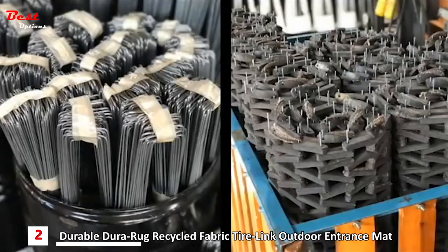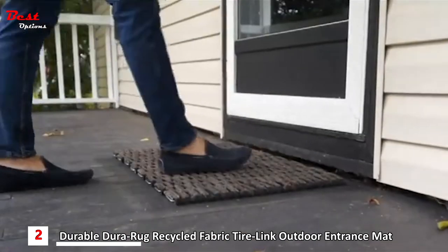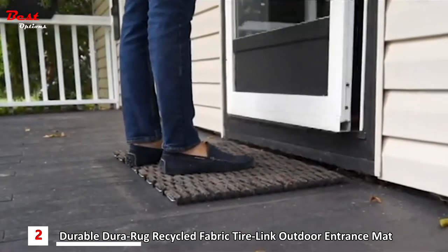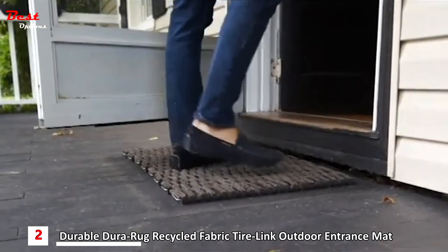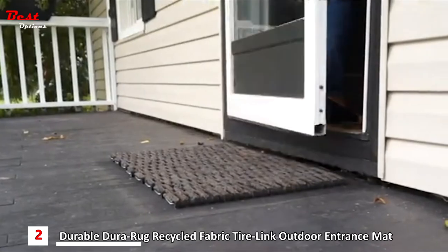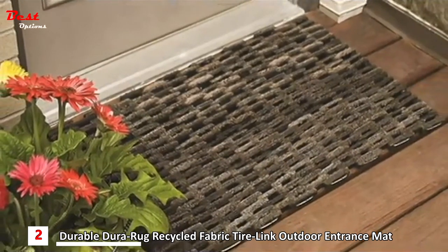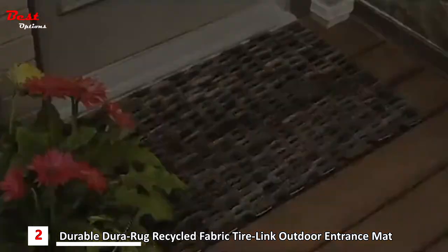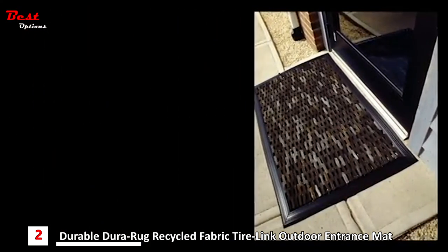The durable carpet-like surface of the Dura-Rug resists wear and retains its soft yet durable texture even in high-traffic locations and offers an outstanding combination of attractive appearance and utility service. It will look great at your front door and work wonders at any location for years. The Dura-Rug holds up to heavy traffic and rolls up for convenient cleaning and storage. Custom sizing and edging options are available.